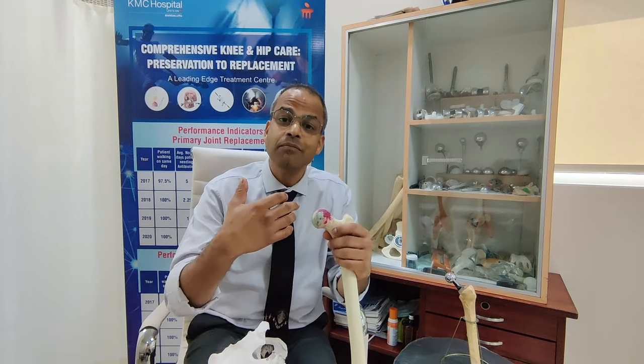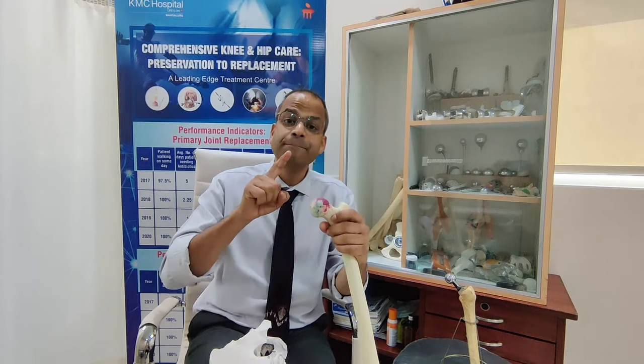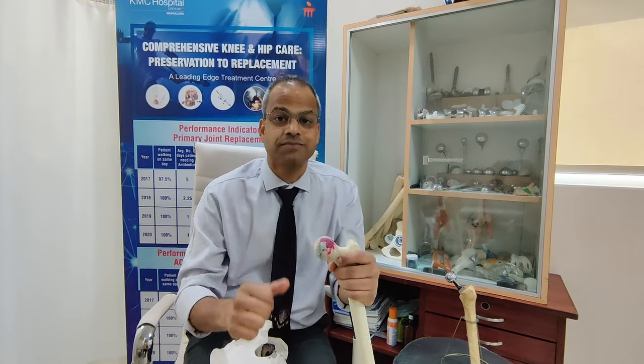We will be telling you a little more about modern treatments and how, if detected early, we can actually prevent the arthritis from getting worse. So, our specialist team at the Comprehensive Knee and Hip Care at KMC Hospital, Mangalore, is actually the first center to have been recognized by Cartilage Research Society for stem cell treatment. Why am I telling you this? Because with AVN of the hip, if we detect it early, we are able to regenerate or reform this dead bone if the surgery is done or detected in the early stage.